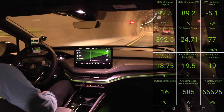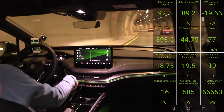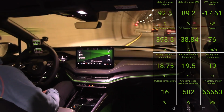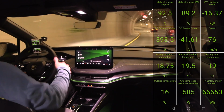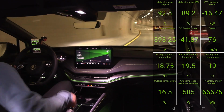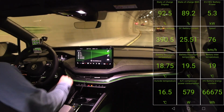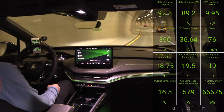And what else is it? It still doesn't have a 12 volt outlet in the front, but it has a 12 volt outlet in the back at least. But then, okay, the ID4 has those captain's chairs, but this one has just a center armrest here. But at least you can adjust it up a little bit and down. So I just have it a little bit up like this.